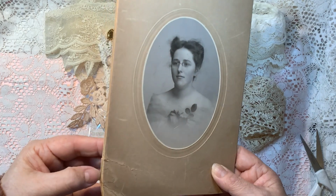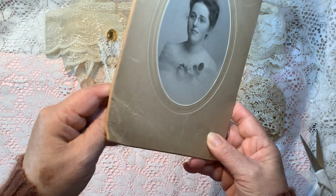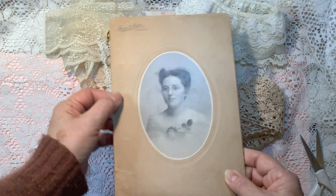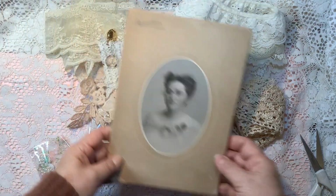These layers are already coming apart here anyway. You could pull some of the layers apart on the cardboard, make it a bit thinner, and then be able to use it as a page in a very vintagey journal. It would look really nice.